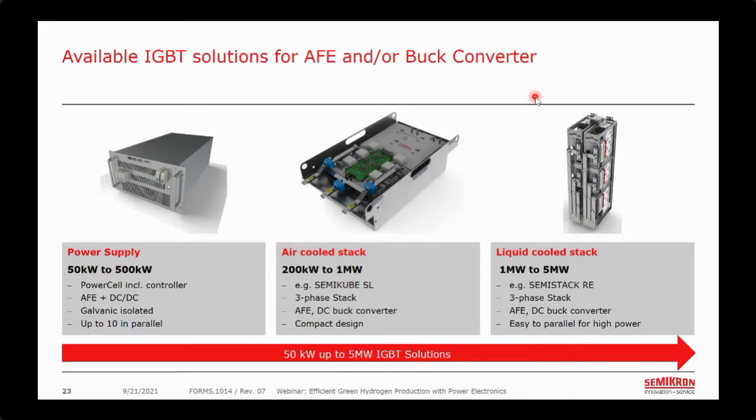On the liquid-cooled stacks, we even go beyond 1 megawatt and do parallel switching, or connect in parallel, going up to 5 megawatts for the system. The picture I show here is a SEMISTACK RE. It's a three-phase stack that can be configured as an active front end or also as a DC buck converter. But you see here two stacks connected on the DC bus, which can be used as active front end and DC bus together, or even connected in parallel to increase the power rating.